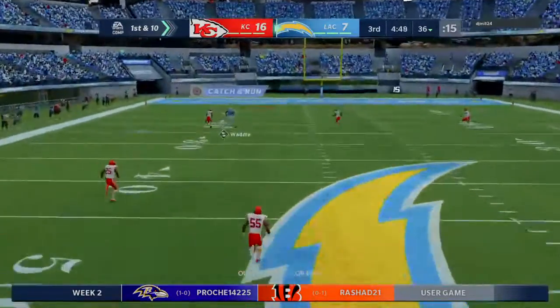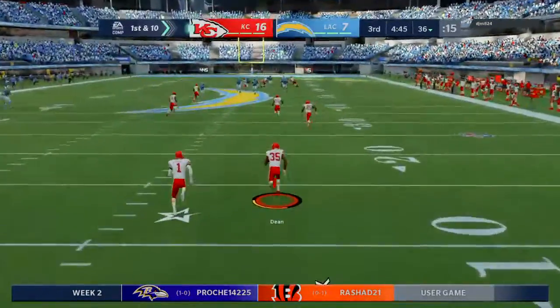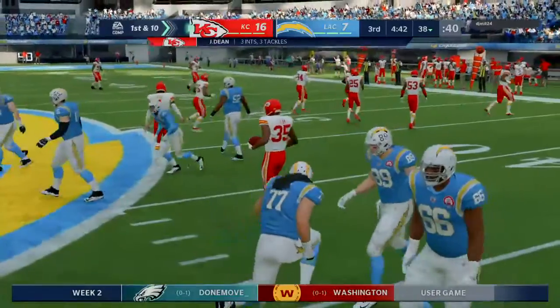He's going to loft one deep left side here. And now here's another interception. Picked off inside the 5. And a great return as he's up close to the 40-yard line.